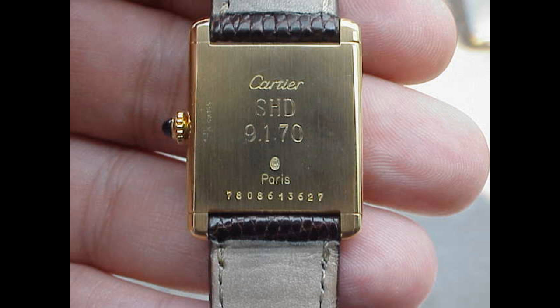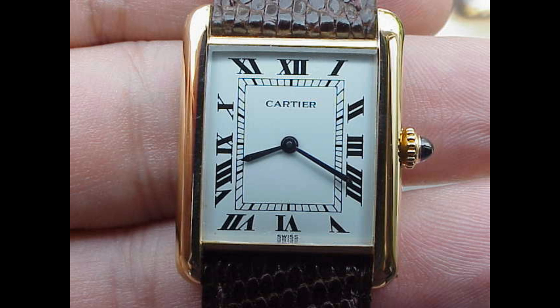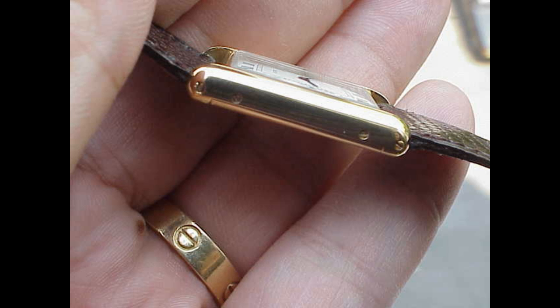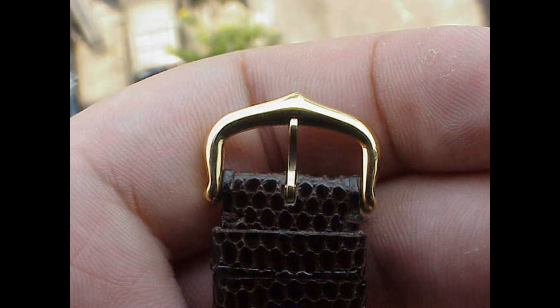And I've got to be completely honest with you there. I love Cartier. I love the brand. But when I had my Cartier quartz, which I think used a Piaget movement, which is quite a good quartz movement, I was disappointed when I found out that it had a plastic insert holding the movement in place in the watch. And I really don't like plastic in a high-end luxury watch.